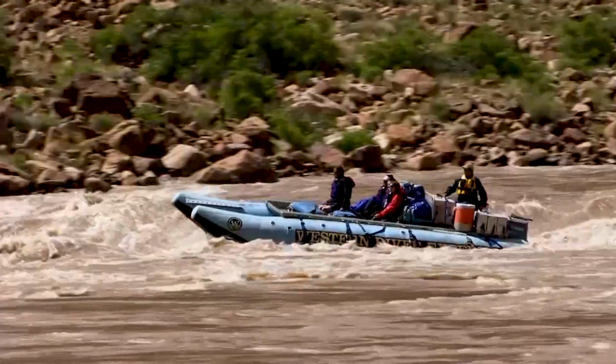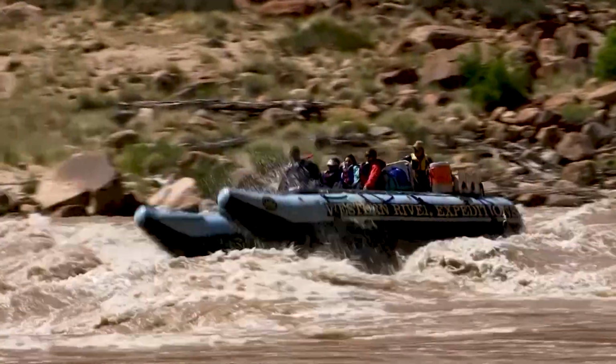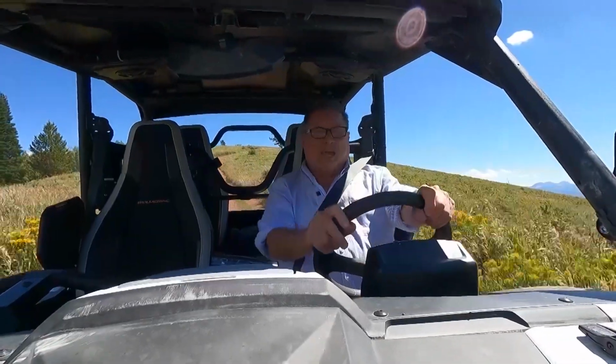If you're into big whitewater and exciting thrills, this is it. Down in the canyon, you have two rivers coming together, a lot of water in a very small space. So lots of compression, a lot of big waves. Well, no matter which way you turn, there's always something exciting.